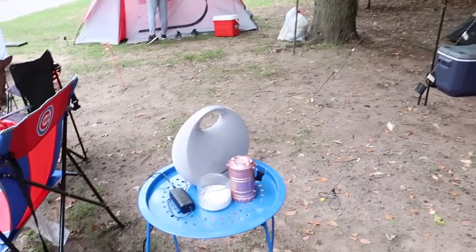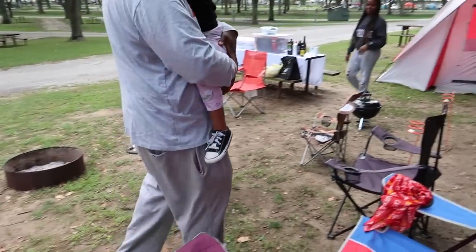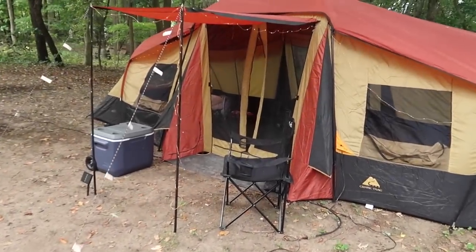Okay, we're listening to some Afrobeats. Everybody's kind of chilling, cleaning up after breakfast. I'm going to show y'all a quick tour of our tent.